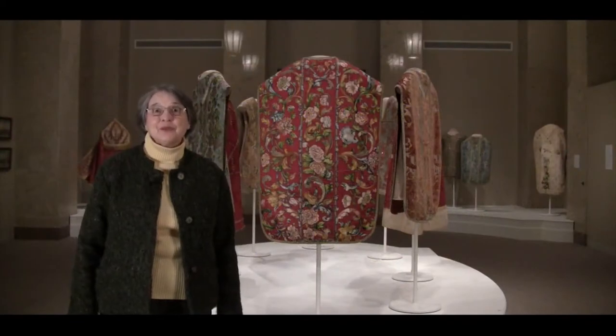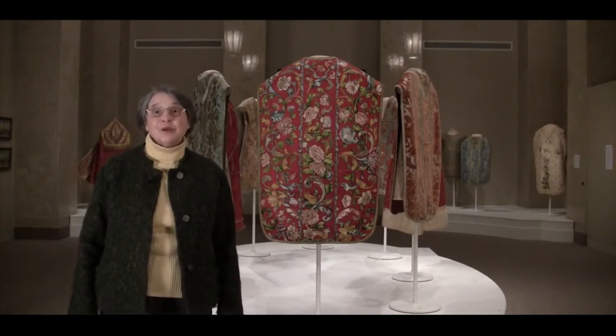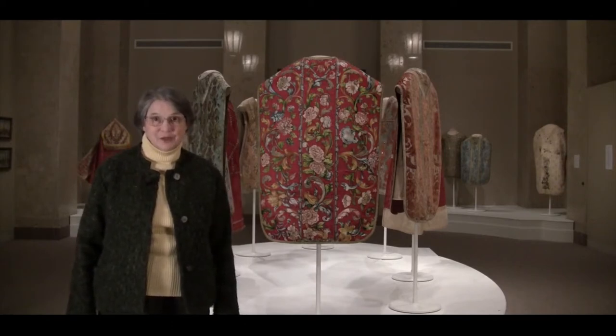Welcome to Raiment for the Liturgy, Vestments from the Kent State University Museum Collection. I'm Jean Druesedow, the director of the Kent State University Museum.